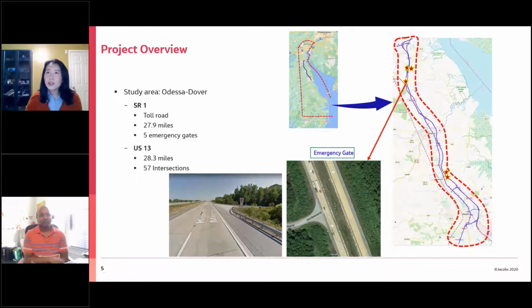Thank you, Shankar. The project area includes the Route 1 and Route 13 corridors from Route 299 in Odessa and Route 10 to Delaware. Route 1 is also named Korean War Veterans Memorial Highway. This is a toll road across south and northbound in Delaware. So this is the toll road all the way here, and the parallel signalized intersection corridor is Route 13 here. And the 2 corridors are both about 29 miles long.